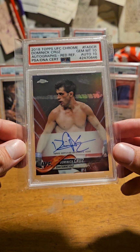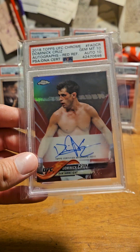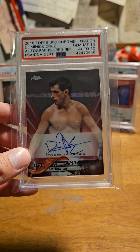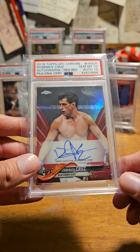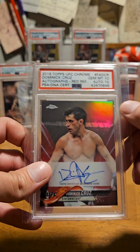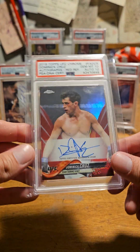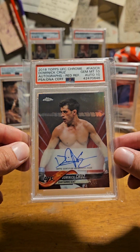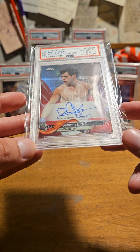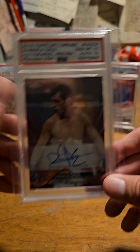But yeah, so this is definitely a pop one. I looked it up, and it told me the last time it sold on eBay was for $330. So I wasn't far off. I was 20 bucks off for what it actually had just sold for, so it is what it is. But as a Dom Cruz collector, I knew this had to come to me.